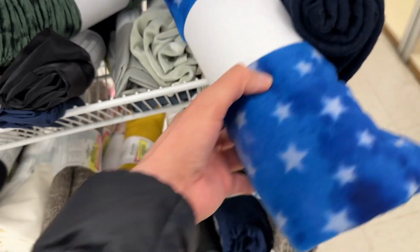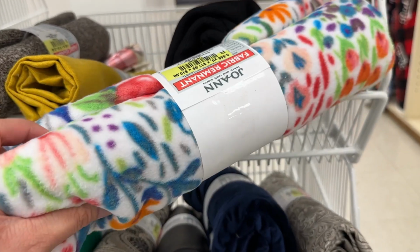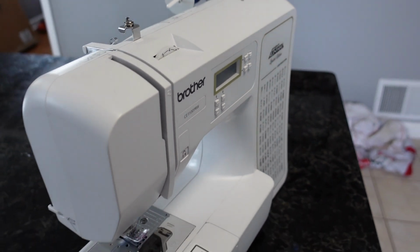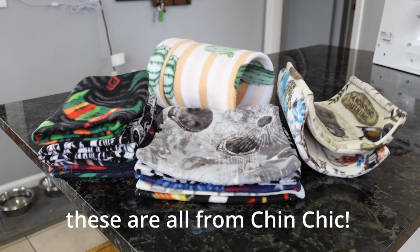Buying clearance remnants is my favorite way to buy fleece because it's really inexpensive and it's fun to see what random patterns you're gonna find. Even if you've never sewn anything before, it's really easy to learn, and I think it's personally worth it to learn how to use a sewing machine. However, if you don't have time to learn how to sew, there are plenty of options online to buy pre-made fleece items for your chinchillas.